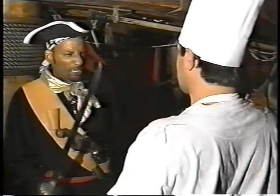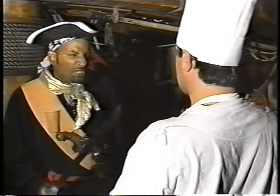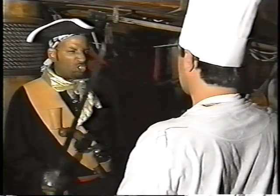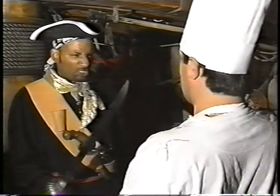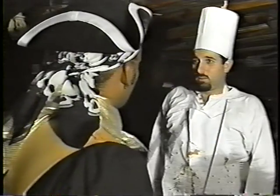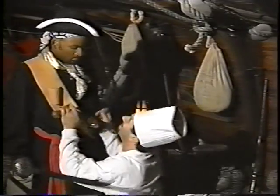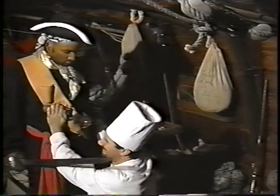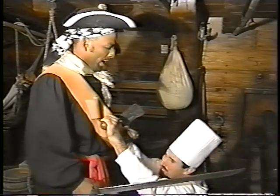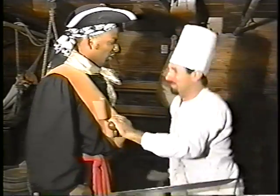It's about your cooking, lad. The crew be very unhappy. We are tired of stewing grog and grog and stew at every meal. Time for a change. Time that you be walking the plank. Oh no, Captain, please. Don't make me walk the plank, please. I'll try better, please. All right. On your feet, you sniveling mess.